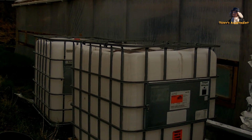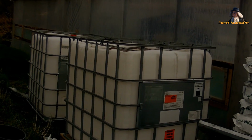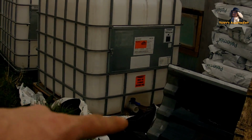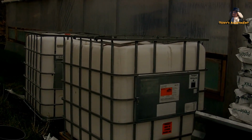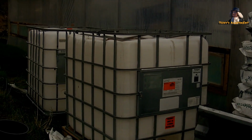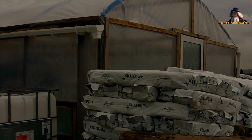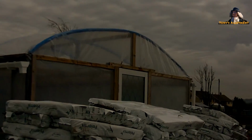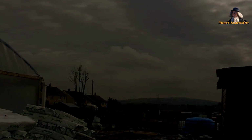But again, we'll link one of them up today, but the other one, we haven't got the connections to join the two units. But what I'll do in the meantime is connect one up. When that's full, I'll pump it into the other one so they're both full, and then I'll connect them at a later stage. But that's giving us the time to get on with things. So anyway, for now guys, that's it. I'll come back to you when I'm going to do the IBCs.